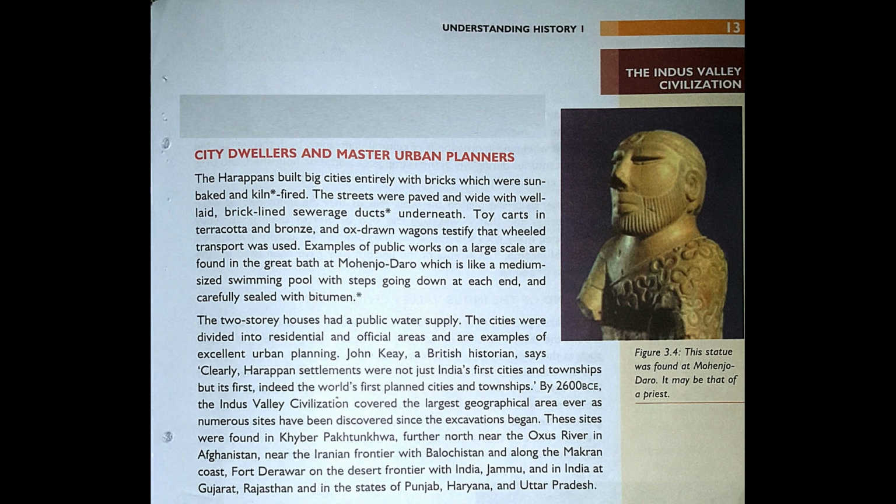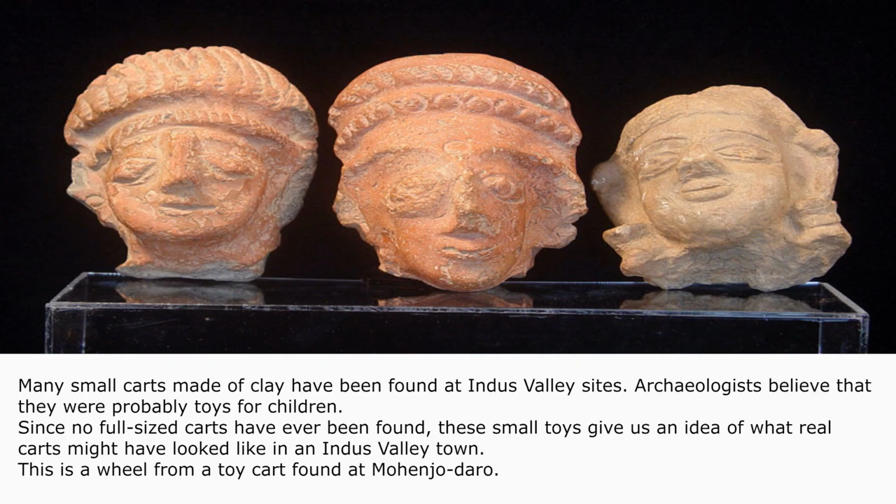Toy carts in terracotta and bronze and ox-drawn wagons testify that wheeled transport was used. So, students, many small carts made of clay have been found at Indus Valley sites. Archaeologists believe that they were probably toys for children. And since no full-sized carts have ever been found, these small toys give us an idea of what real carts might have looked like in an Indus Valley town. And this is a wheel from a toy cart found at Mohenjo-daro. You can see the picture.